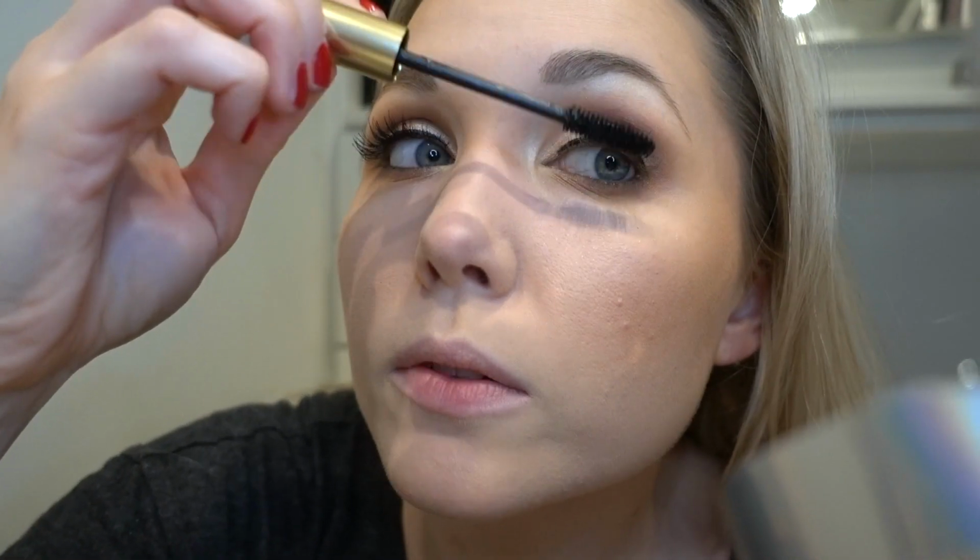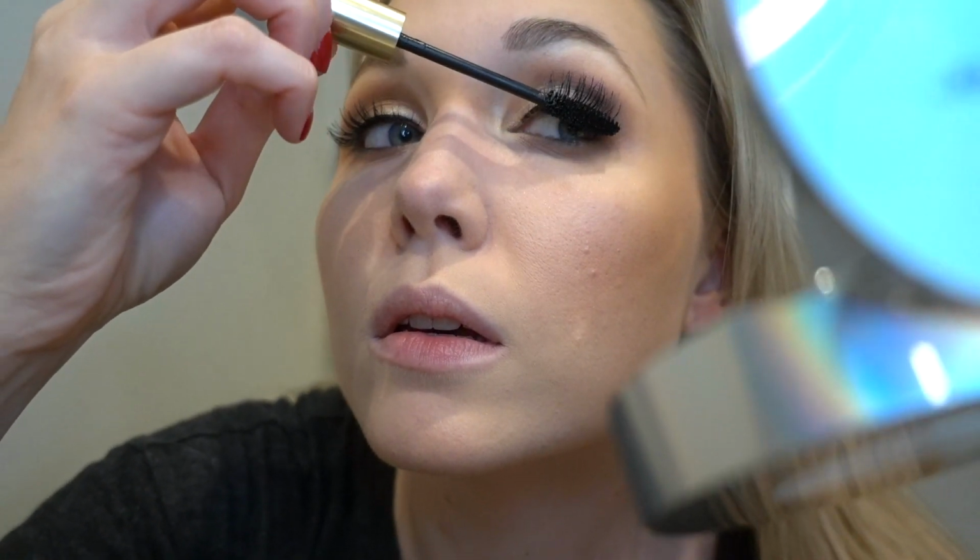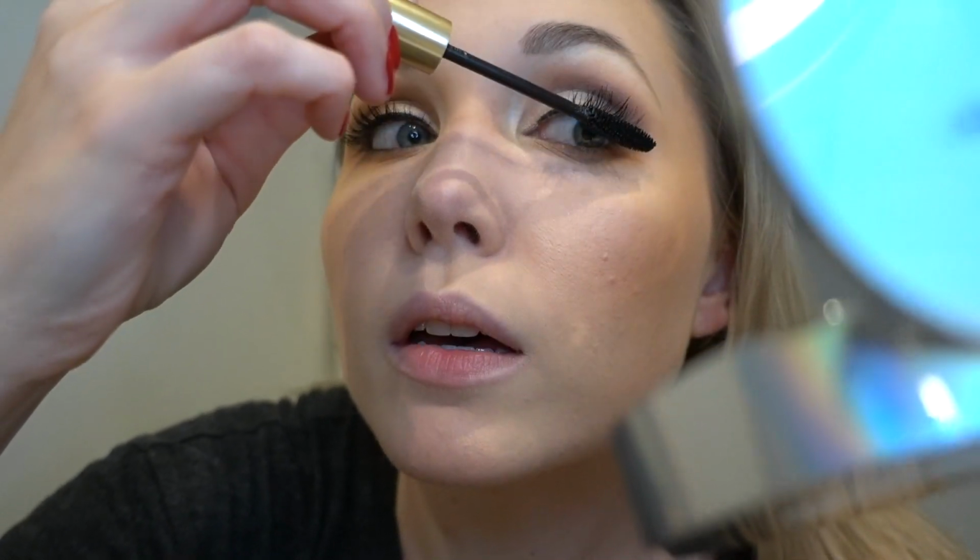It's crazy how much of a difference mascara makes. If you hear snorting, that's my pug. So that's with one coat of the L'Oreal Voluminous. Oh, I just got it all over my eyes. I'm super messy with mascara applications, so what I'll do is I'll let it dry. If it gets somewhere, like on my eyes, I'll let my mascara dry first on my skin, and then I'll go in with a Q-tip and just wipe it off.